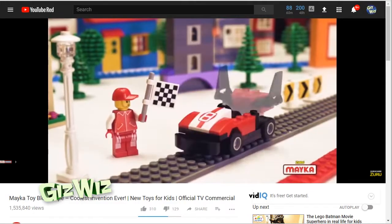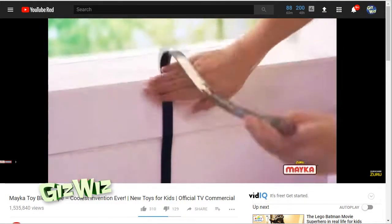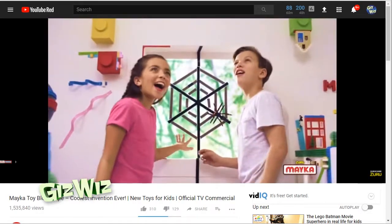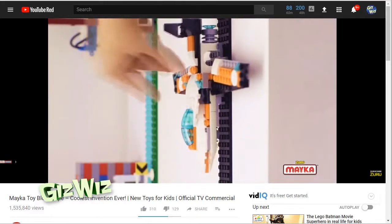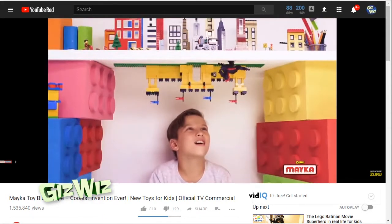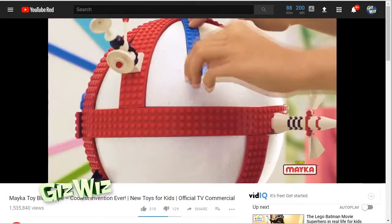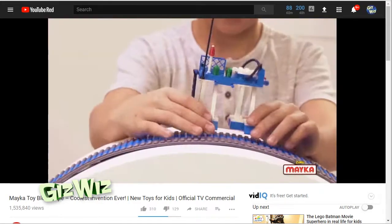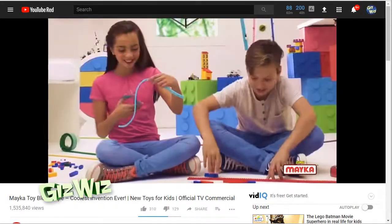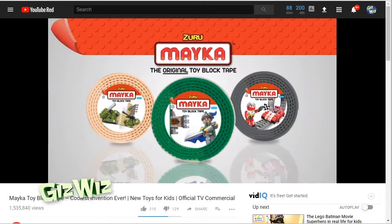The original toy block tape. Cut, shape, stick, then build. Around corners, up windows, you can make a whole world. Flexible, bendable, restickable, reusable. It's turning building upside down. Wow! With all your bricks. Make a sideways. Make a go round. Make a shapes. Make a upside down. There's a whole world of possibilities. The original toy block tape. Each pack sold separately. New from Zuru.